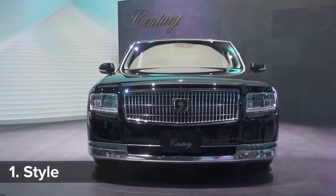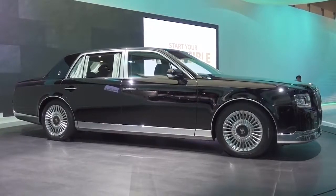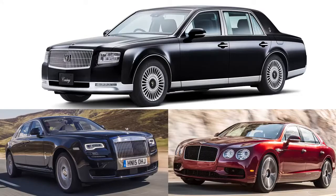The Century looks a little bit like a throwback from the 1970s, but in a good way. It's big and bold, but without the ostentatious look-at-me brashness of other luxury limousines. But which do you think is the coolest, the Century or a Rolls-Royce Ghost or Bentley Flying Spur?